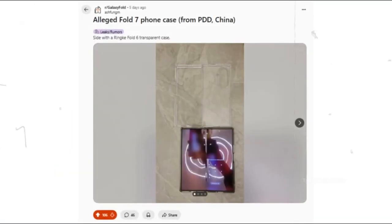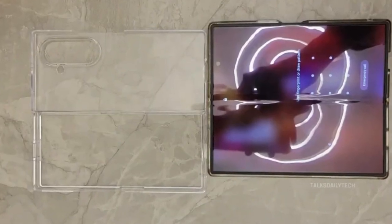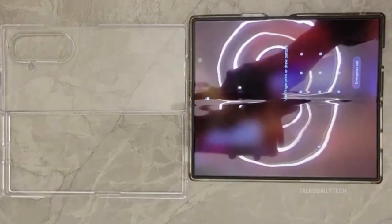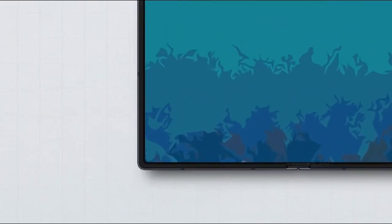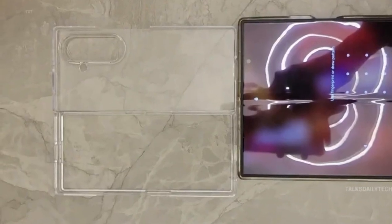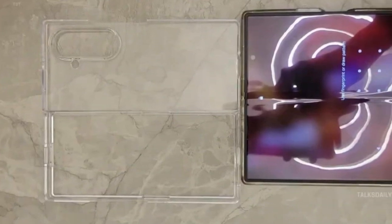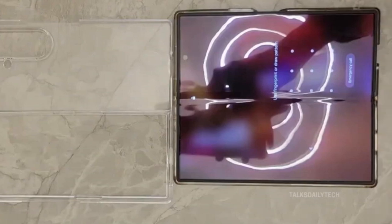Straight from China, a leaked image of a mysterious transparent case is shaking up the entire tech community. The image shows a new case allegedly made for the Z Fold 7, sitting right beside a known Fold 6 ring case. At first glance, not a big deal, but zoom in and you'll see game-changing clues. The corners are more squared off, the camera cutouts sharper and more refined, and yes, it looks slimmer.